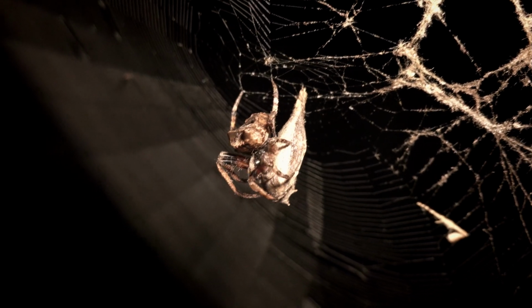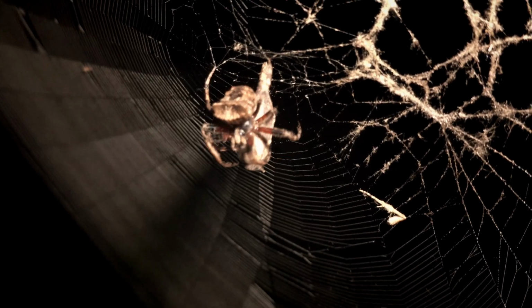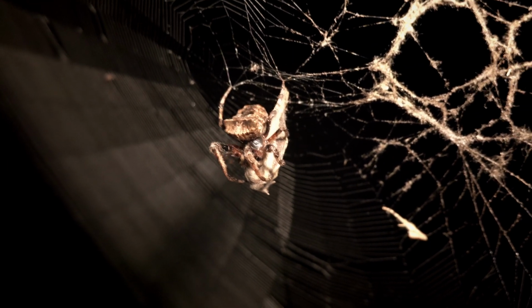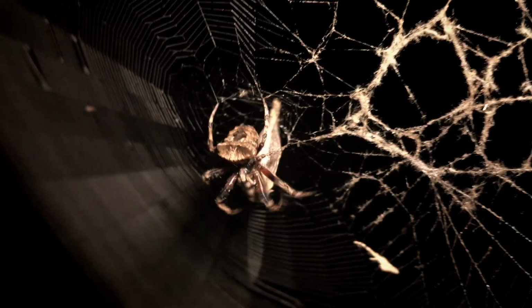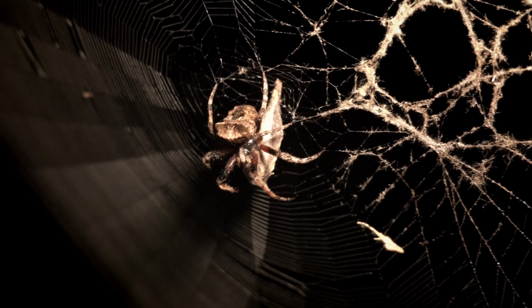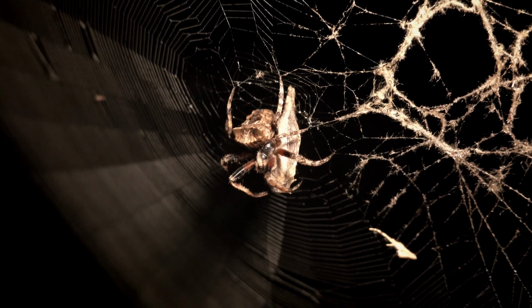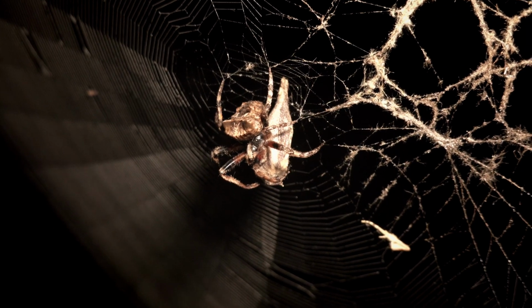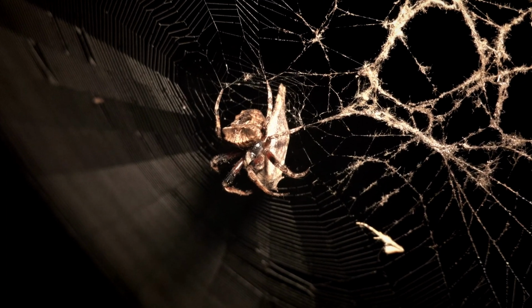See there, it looks like it's envenomating it again. Not sure if it'll start eating it that quickly, but pretty intense stuff. Alright, interesting sideshow here. But I think we're gonna try and get ourselves back to the snaking now.